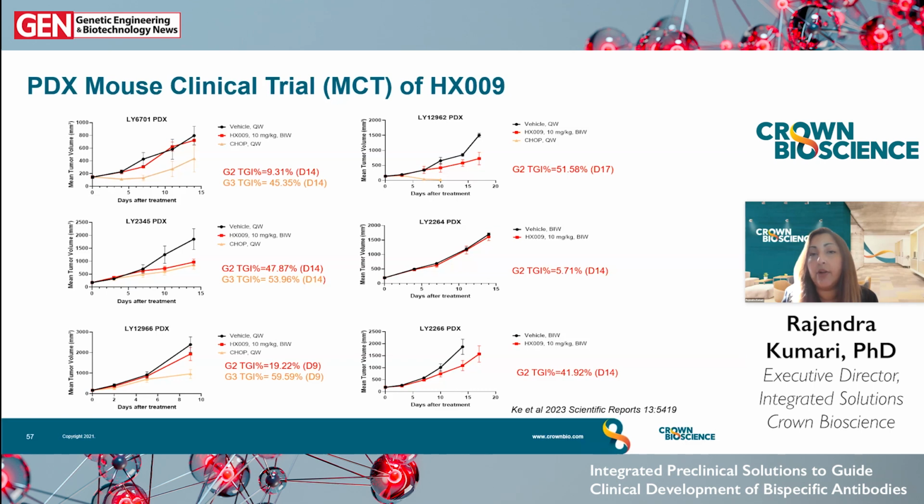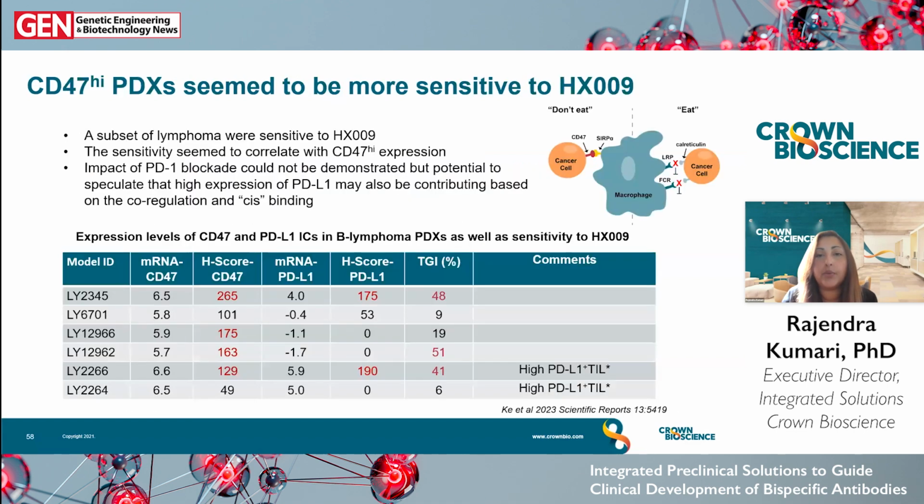And then to validate the working hypothesis that the expression levels of immune checkpoints could predict HX009 efficacy in lymphoma, we tested this in a small cohort of lymphoma PDX in a mouse clinical trial format. The data is shown here, and obviously due to the immune deficient nature of the PDX models, only CD47 targeting could be assessed, as described above for the xenograft modeling. We did include CHOP treatment as a standard of care and a positive control, and the tumor growth curve inhibitions are shown here, and also summarized in the table alongside those mRNA and H-score data.